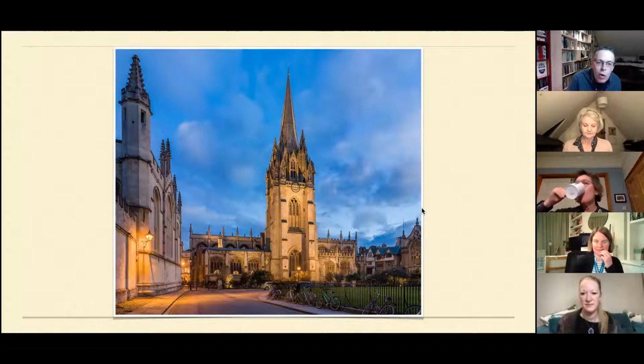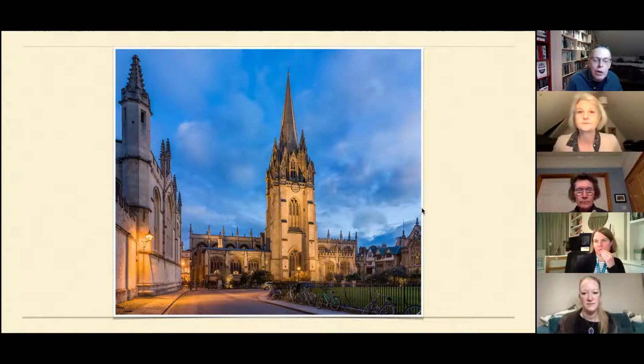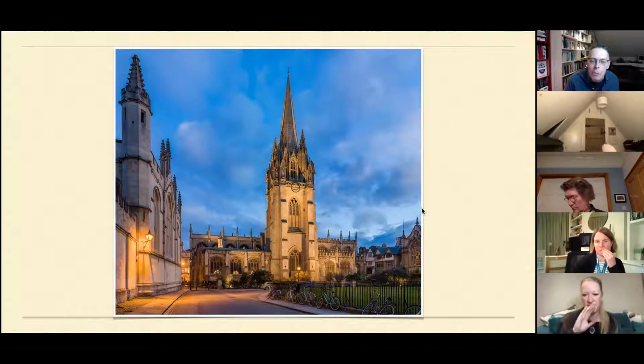The bit on the left of the tower with the three windows is known as Congregation House, and that dates from 1320, and it's the oldest of the university buildings. It was where the university congregation met, the convocation rather, to decide the rules of the university and to debate policy. And above it was the very first library probably in the whole of England, that later moved to the new Bodleian Library when that was built in the 1480s.